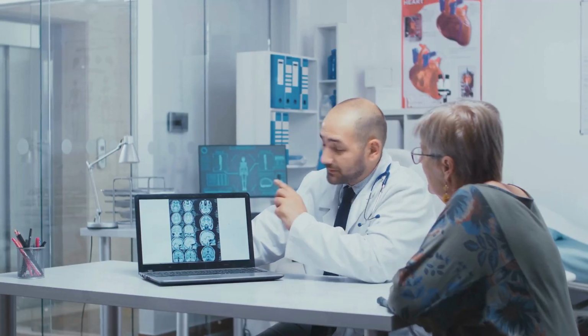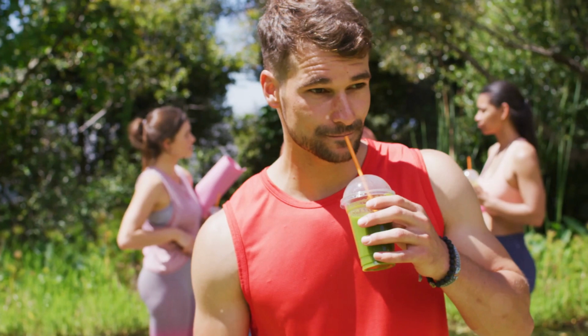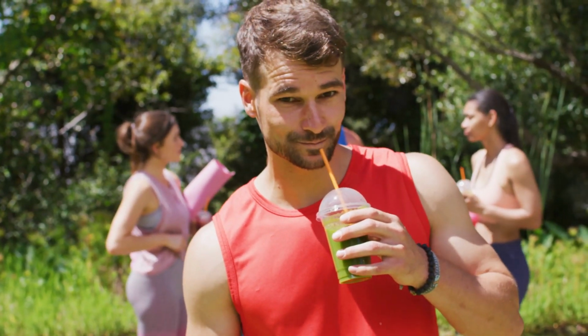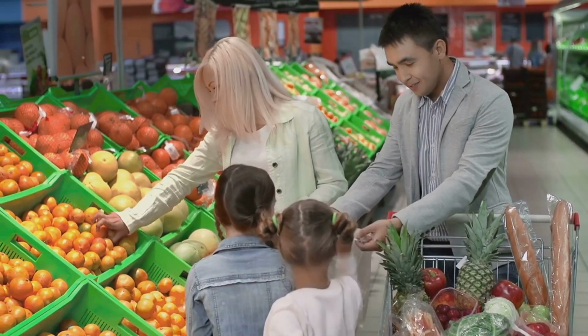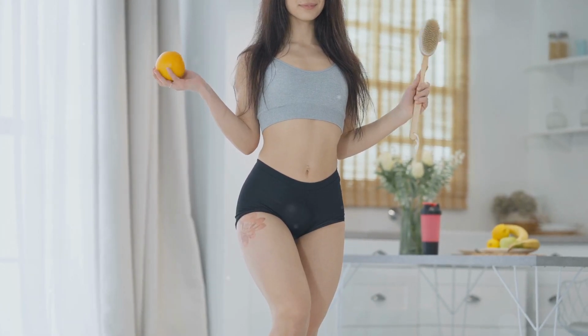Taking charge of your liver health. Fatty liver disease is a serious condition, but the good news is that we can often reverse it with lifestyle changes. It's never too late to start making healthier choices. Remember, small changes can make a big difference.